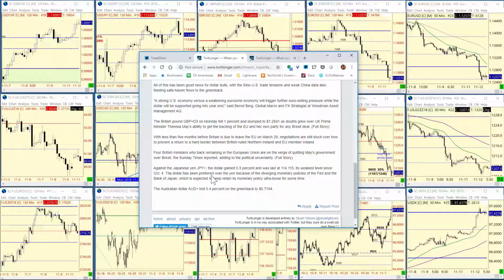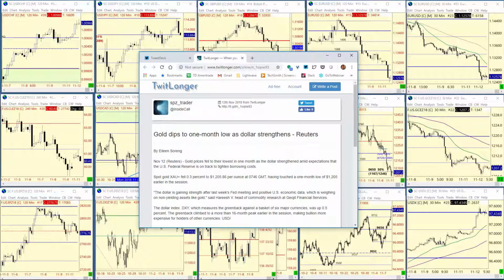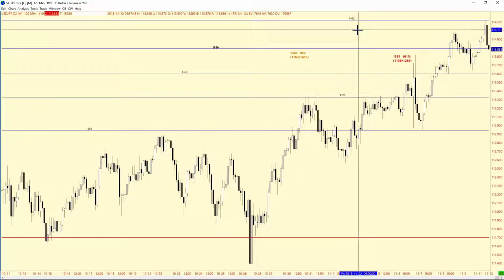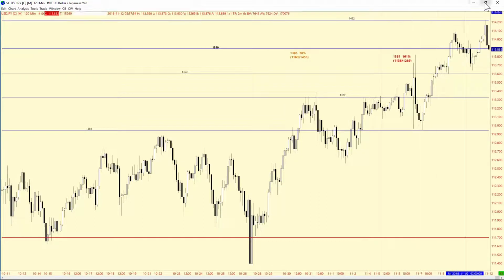Against the yen, the dollar gained and was last at 114.15, its weakest level since October 14th. The dollar has been preferred over the yen because of the diverging monetary policies of the Fed and the Bank of Japan, which is expected to keep its monetary policy ultra loose for some time. And it looks like the dollar went right to that resistance. We had that as our level here. I posted in the room the Asian analysis, and we had 114.22 there.